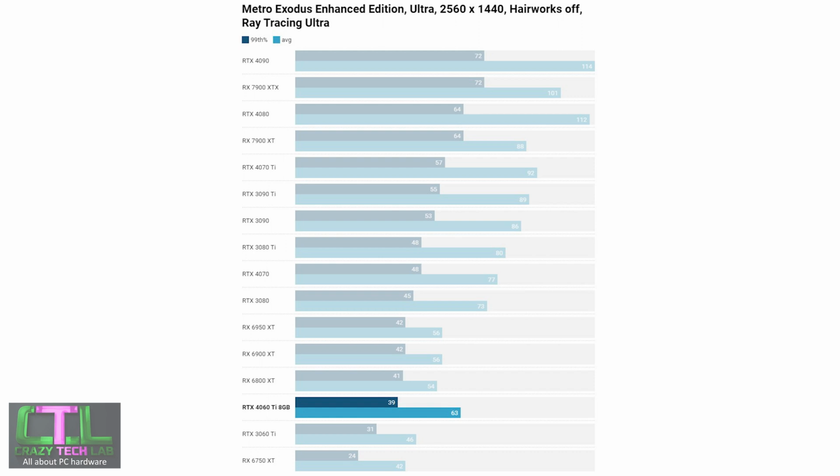It was a similar performance at 1440p with the RX 6750 XT offering much lower frame rates at these settings, as did the RTX 3060 Ti, and the RX 6800 XT actually being outperformed by the 4060 Ti on the average frame rate here. So it's a pretty good showing here for the 4060 Ti.